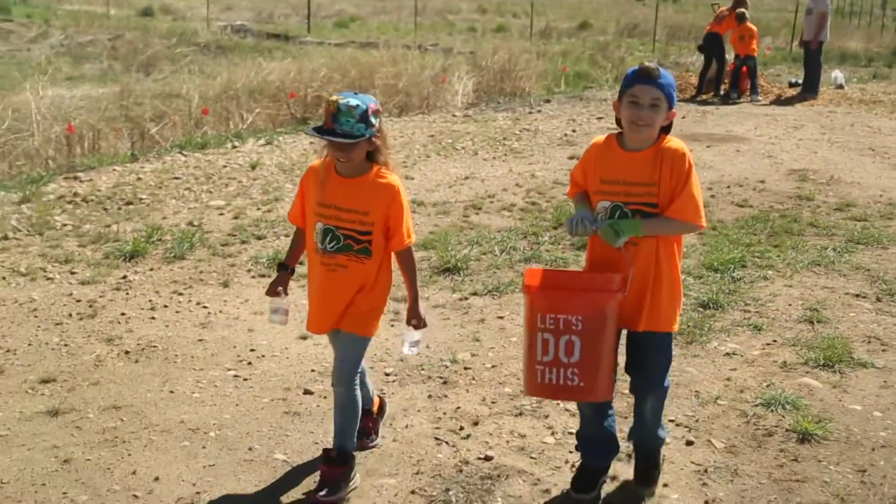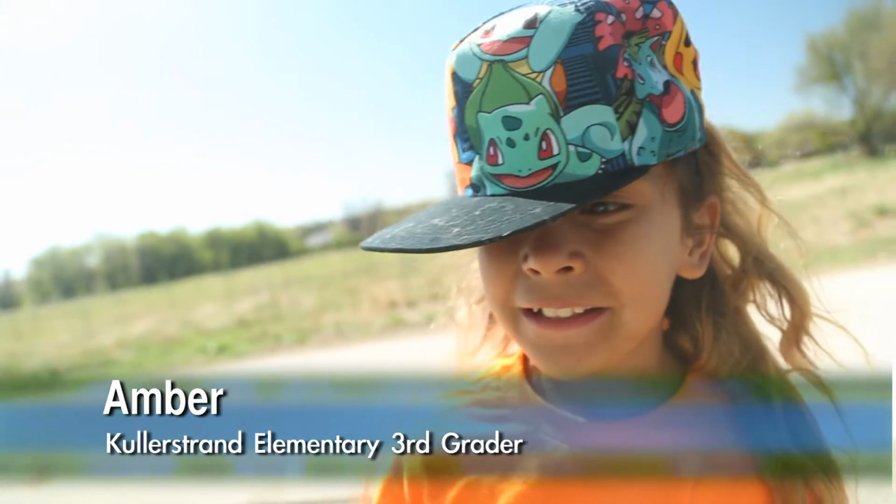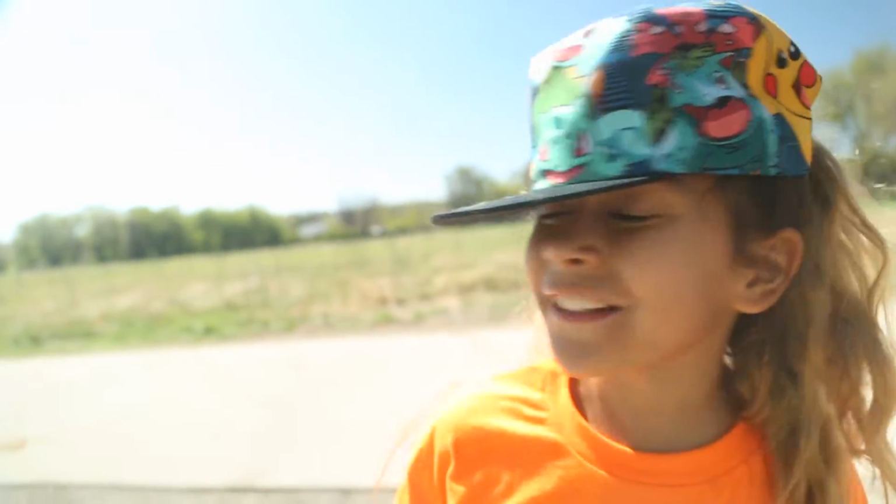It's so much fun because this is my first time here and I never planted a tree in my life. So it's my opportunity to plant a tree.